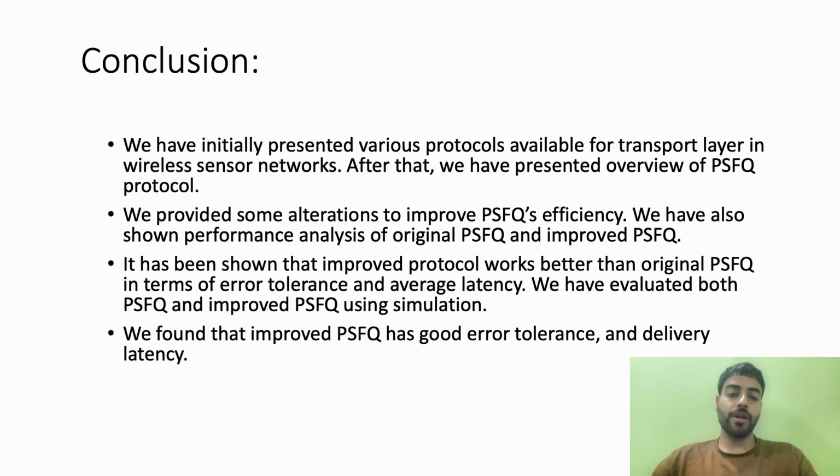We have evaluated both PSFQ and improved PSFQ using simulation. We have found that improved PSFQ has good error tolerance and delivery latency.